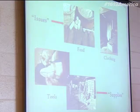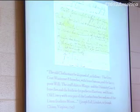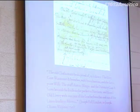Joseph Ball instructed Joseph Chin in 1749 to give, quote, the gray coat, waistcoat, and breeches with brass buttons, and the hat to poor Will, the stuff shirt to Mingo, stuff is a kind of fabric, and Aaron's old livery to Moses. This, however, was not a usual practice.